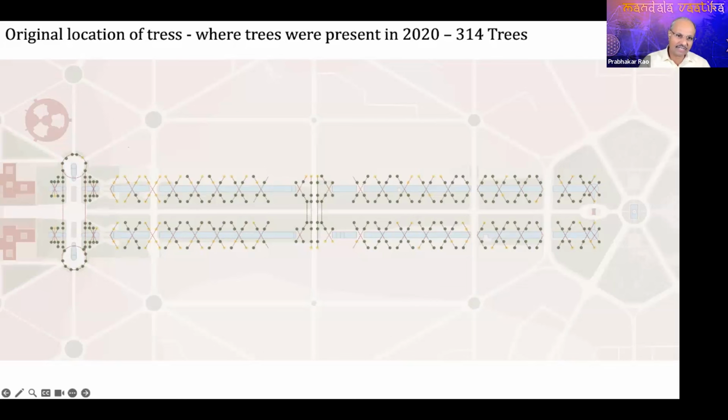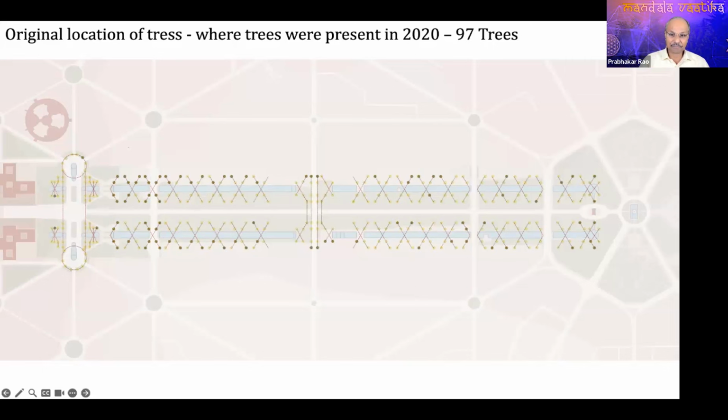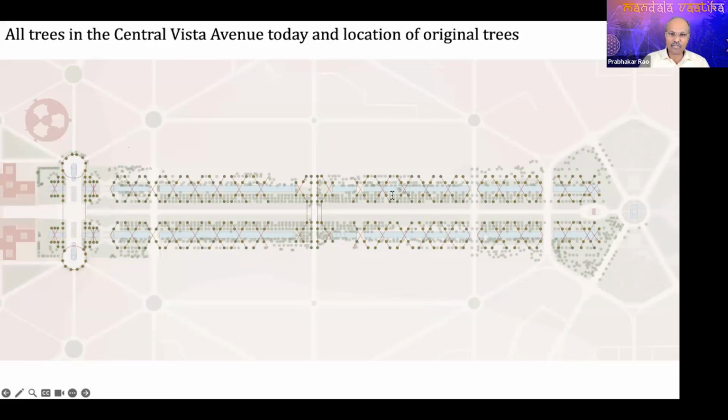We could understand why these trees are not there, because we made an additional road here, which was not there during Lutyens' time. So some of these would have gone for that reason. But our first effort was to find out where is the match with the original design of Lutyens. And then we found out that 97 trees, which are now shown in dark green, these were the missing trees. So we said, okay, the first thing we do is to identify in this chaotic planting, where exactly are the trees that should have been there if we go by Lutyens' design.